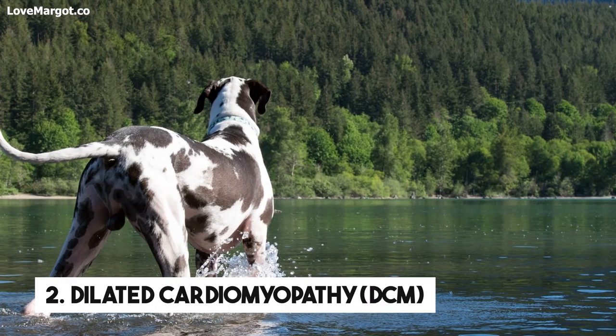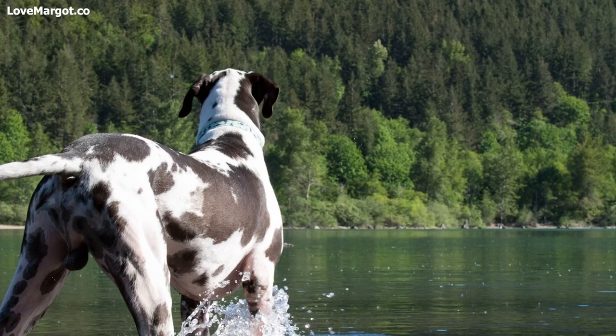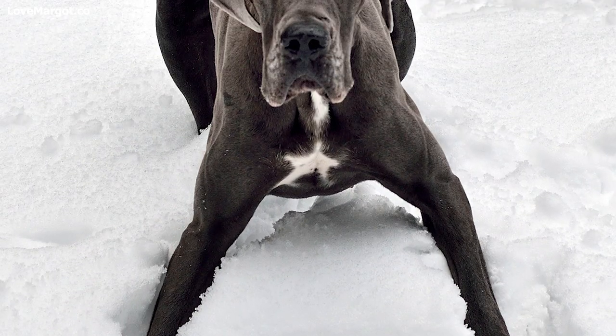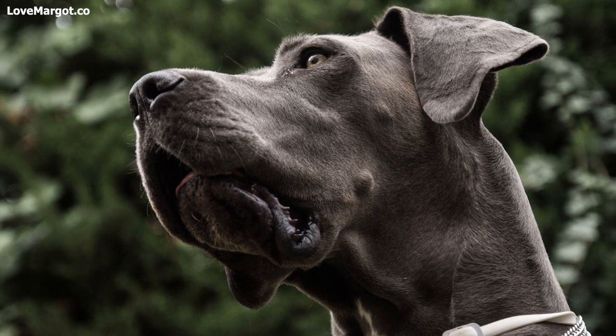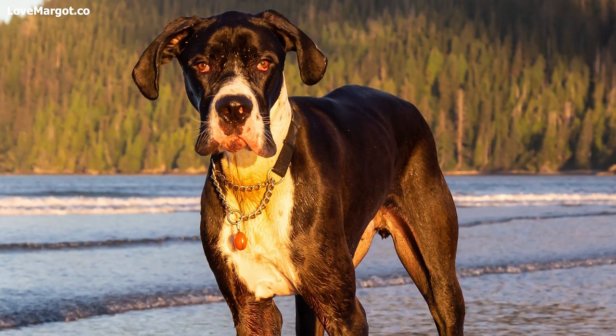DCM, dilated cardiomyopathy, is a type of disease that is common in many Danes. It occurs when the heart muscle weakens and doesn't pump blood as well as it should. This can lead to congestive heart failure and ultimately death. If you notice your Great Dane coughing or wheezing, or showing shortness of breath or fatigue, make an appointment with your vet right away. Routine blood testing can also help to detect heart disease in its early stages.